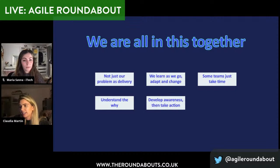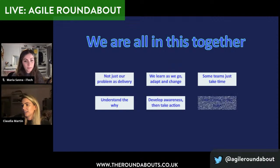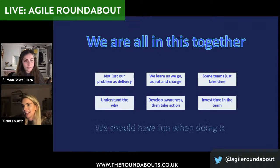Don't just take targets as an indicator, check in with your team and take action as required. Your squad are your most valuable asset. Invest time in them. And above all else, we should have fun when doing it.